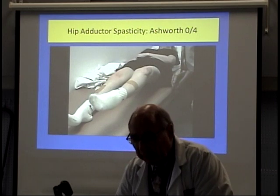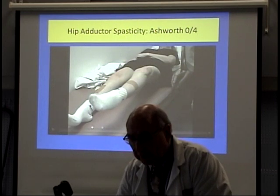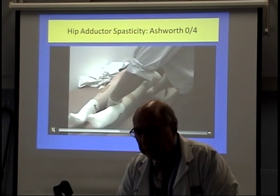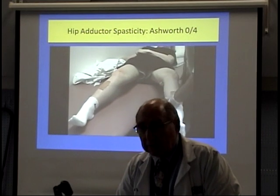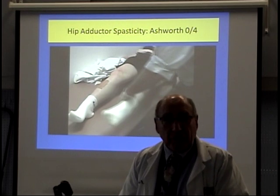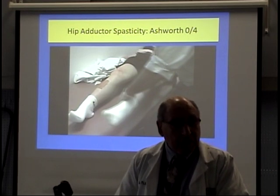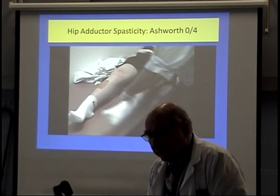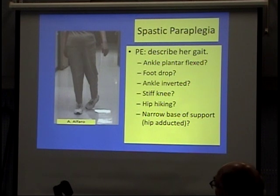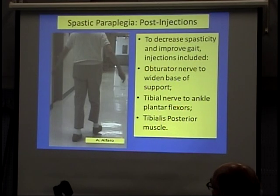After an injection to the obturator nerve, she was able to lift the leg, and there it is. That's within about a minute or two after a phenol injection. And this is important, this patient is non-ambulatory, but for this patient, narrow base of support with the ankle down and in equinovarus, post-injection, she's able to walk with the feet straight ahead.